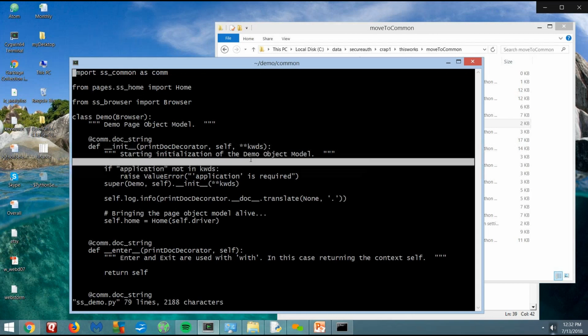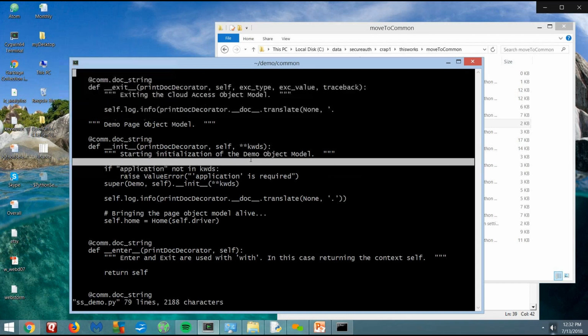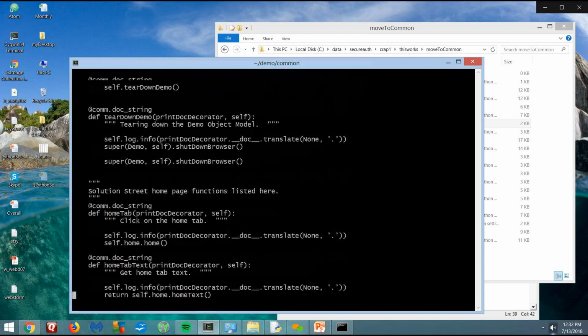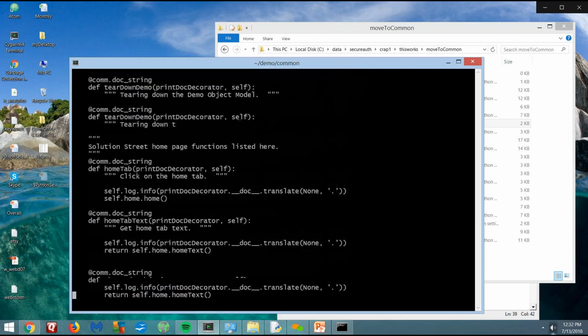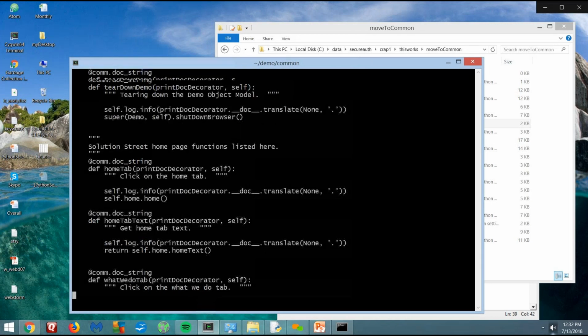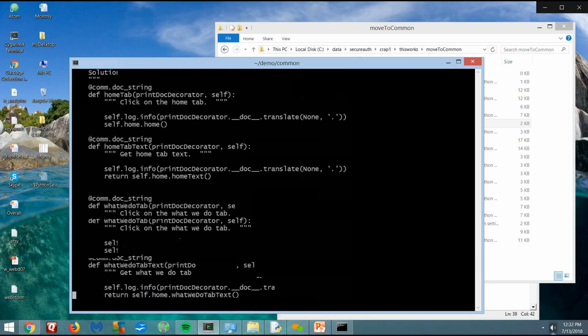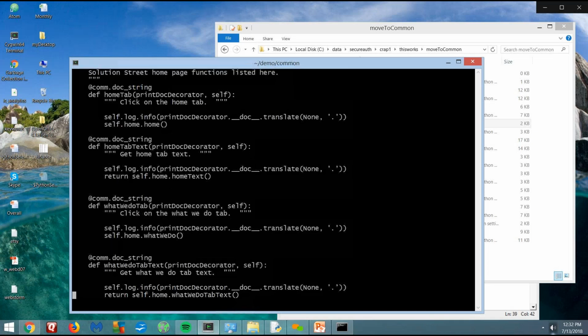Let's see. So it's like every entrance, and your object when you're done, just the home tab, and then what we do and what we text. So this is what I was talking about. This is totally abstracted. If you do all this for a website, and then someone had to come in and just say, in QA lines, you just have a whole series of lines. You just have to know all these calls. You just make those calls and things just happen.